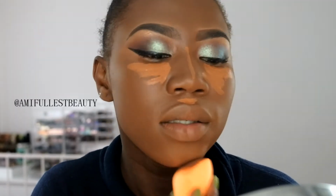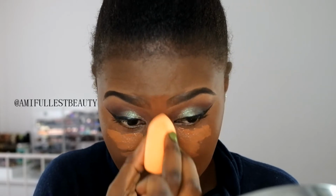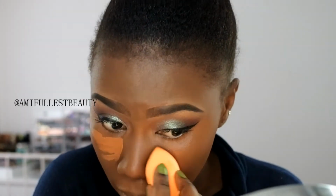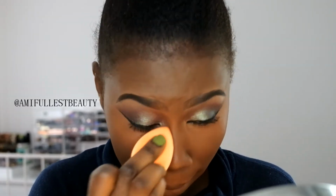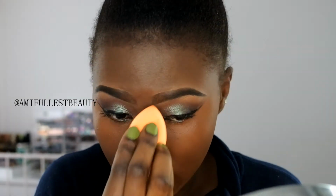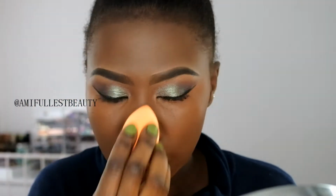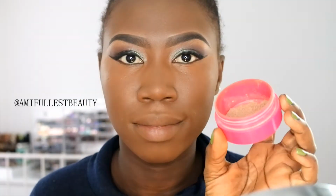I'm just gonna use this to highlight. You guys know I don't really like to go for a really bright highlighter, because I want the attention of the makeup look to be on the eyes and on the lips. So I don't want to have a super bright brow bone. I also have a liquid illuminator, so you're going to see at the end how this liquid illuminator makes my skin and the makeup look very beautiful. So I don't want to have that super bright on the eyes.